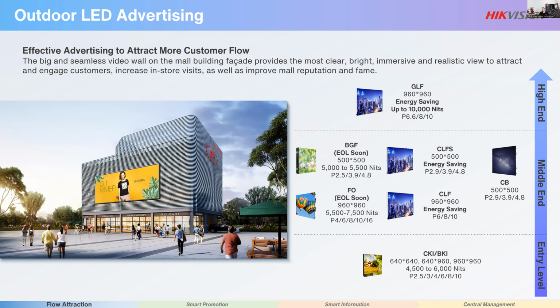Sometimes some of the guys will also use the normal BGF models and the faux models as well. As you can see very soon, these are the ones that are over here. Where is my laser, by the way? Let's use the laser for this purpose. So that will be these models right here.